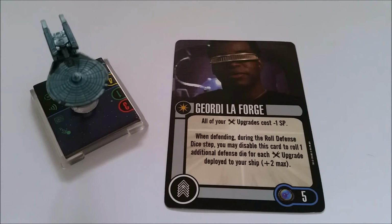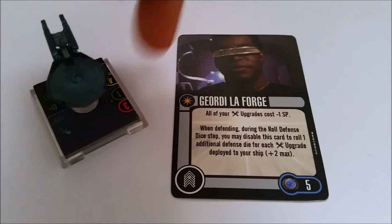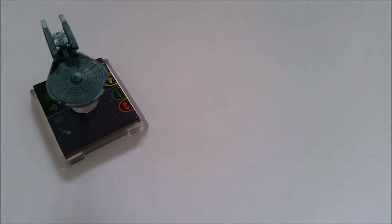But remember, it's not going to be maxed out too much unless you put another upgrade on which will add you a tech slot. So I think B'Elanna from Voyager does that. So you could stick her on there. You'd have another tech upgrade slot, which would increase it to 2. And then you could maybe put Geordie on as well, which would mean you'd get some extra defense dice. But he's there really to bolster this single dice that you've got.